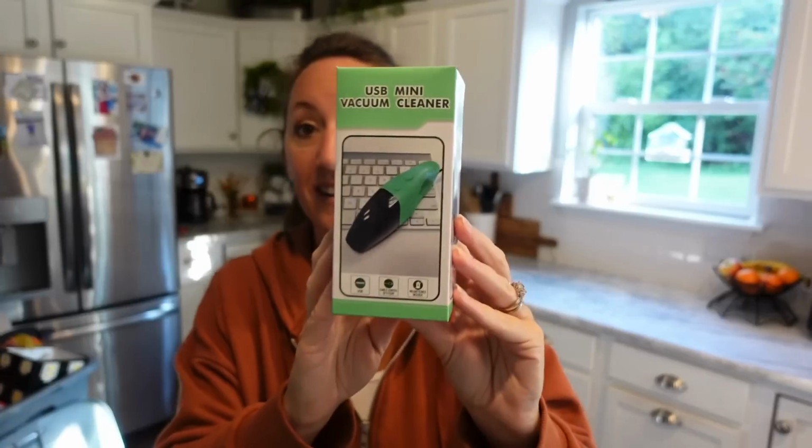This was at the counter, the checkout lanes. It is a USB mini vacuum cleaner. Look at this. Have you tried this, or known someone to try it? Because I am curious how well it works. It says it's USB. The cord is 5 feet long. No batteries needed. Great for dust and crumbs, keeps your desk clean, works with most USB ports.